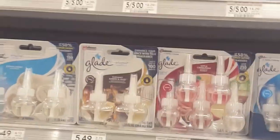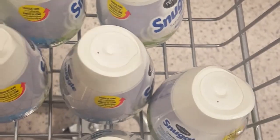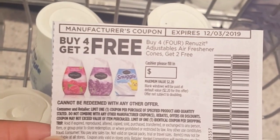Next, I picked up some Renuzit air fresheners. As you can see in the video, they are 5 for $5, which in turn makes them $1 each. And I picked up 6 of them because I have a coupon for buy 4 and get 2 free. So that would be $4 for 6 of them, which will make them like 60-something cents each.